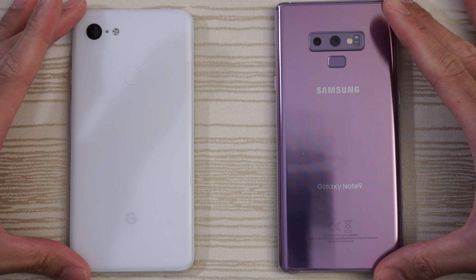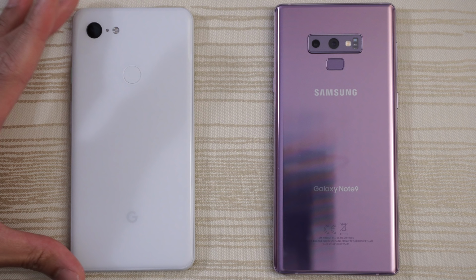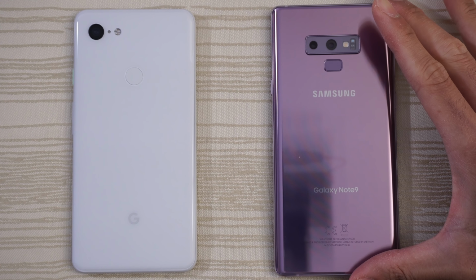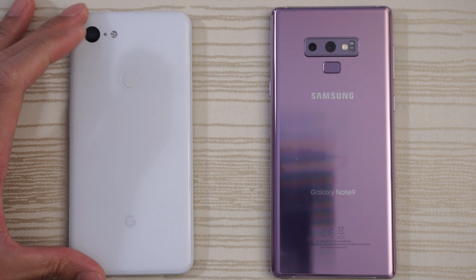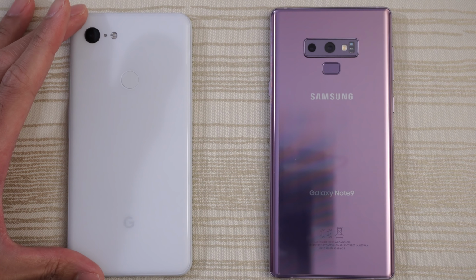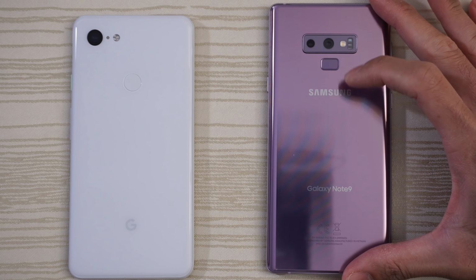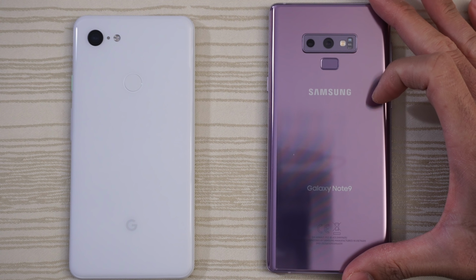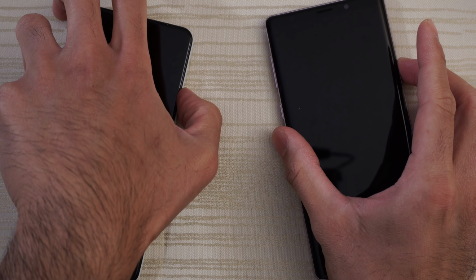This will be a speed test between the Google Pixel 3 XL versus the Galaxy Note 9. Now the Pixel 3, this one has the Snapdragon 845, 4 gigs of RAM, stock Android 9 Pie, and the Galaxy Note 9 also has the 845, a whopping 8 gigs of RAM on this model. Turn on both at the same time, see which one has the faster boot up. Let's go.